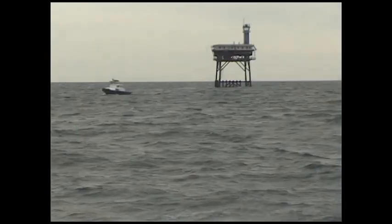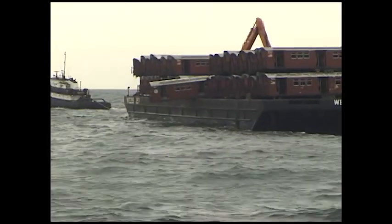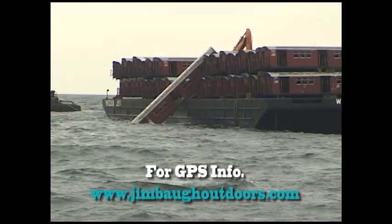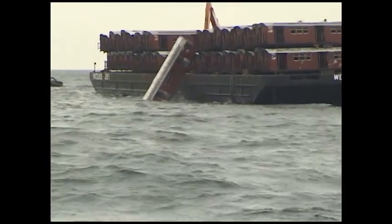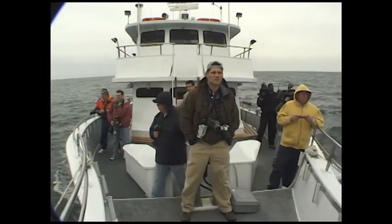Now, these train cars have a relief of about 12 feet off of the bottom and can easily be found using a good sonar unit. For some excellent and accurate GPS numbers, giving you exact locations of these underwater train cars, just log on to our GPS page at jimbaughoutdoors.com. Now here to tell you more about today's artificial reef deployment is the head of the Virginia Artificial Reef Program, Mr. Mike Meyer.